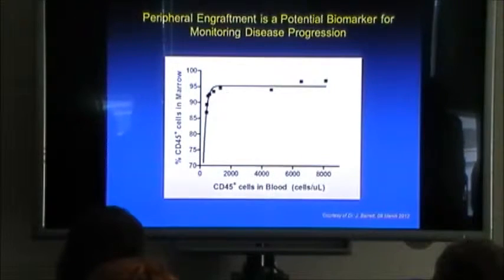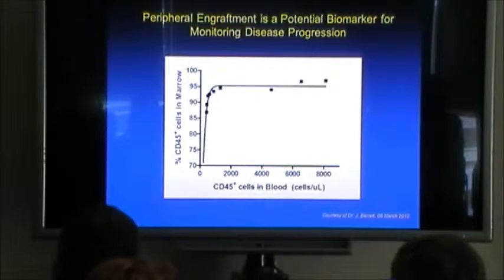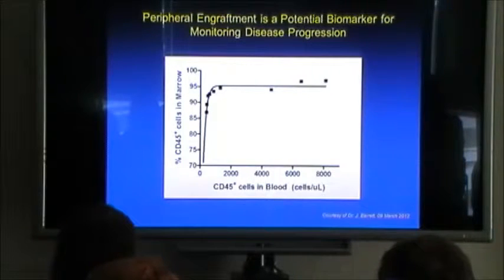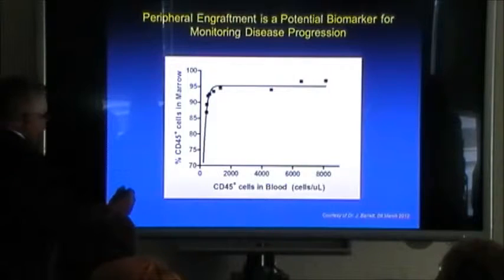Here's an example of biomarkers, CD45 cells in marrow for disease progression monitoring. The bone marrow transplanters use things like this all the time. You know, when they've got a graft, it works. So these are very, very useful. You can look at them repeatedly over time and see them move in patterns that may be time dependent or treatment dependent. It's one of the reasons that makes them so exciting.